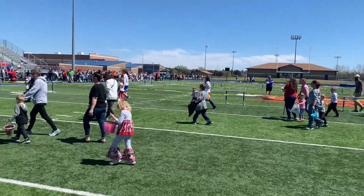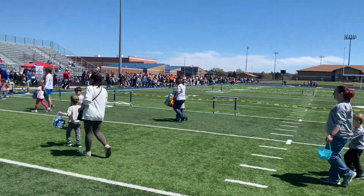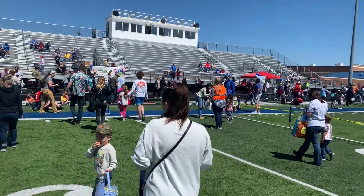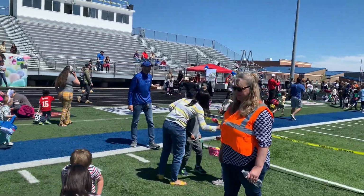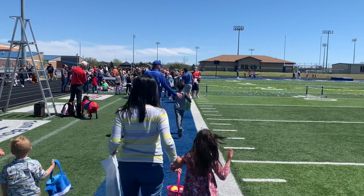Make sure you check your child's eggs. Many of the eggs are prizes that have to be redeemed. Check your eggs for prizes. The prize table is located underneath the red carpet over here just in front of the stands. If your child did not get any eggs as part of the hunt, we have some saved back as well. So you will make your way back towards the sidelines of the stands.